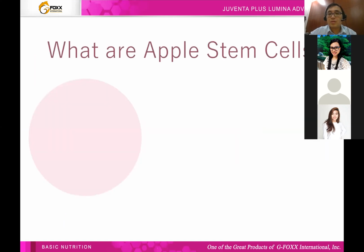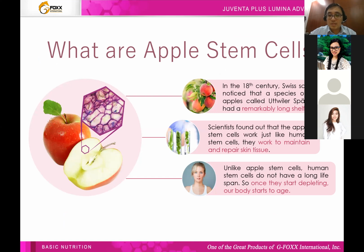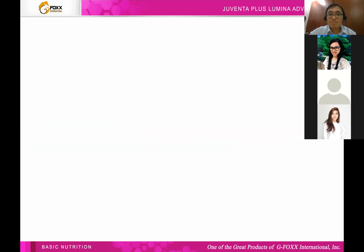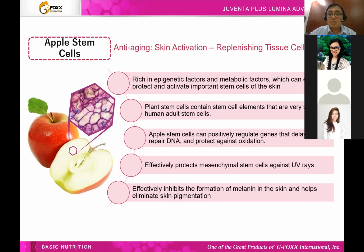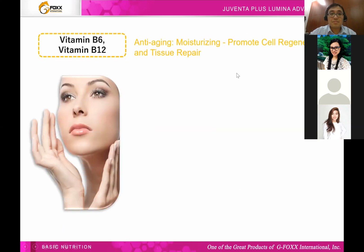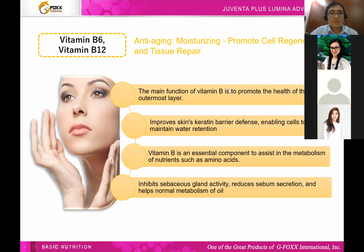All right, apple stem cell already mentioned. Switzerland, okay. Okay, quickly. I don't need to mention apple stem cell again. You know, it is very important. Okay. Vitamin B6, B12 is basically for moisturizing. If you see moisturizers in the market that you use as a cream, they all have B6, B12. That is proven to increase the moisture on the skin. All right.